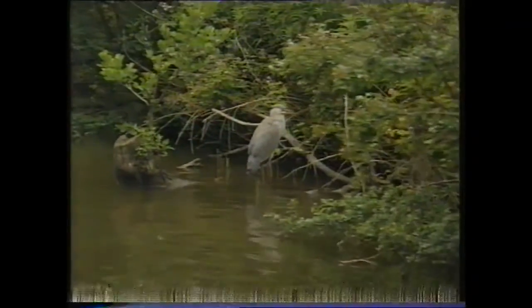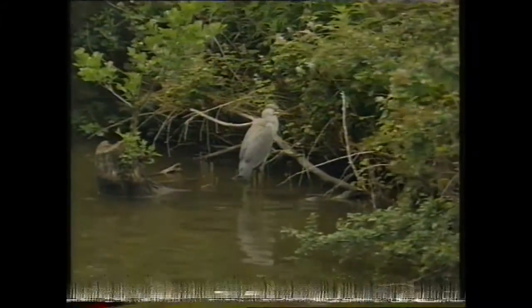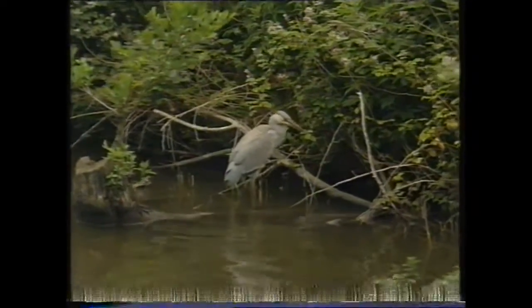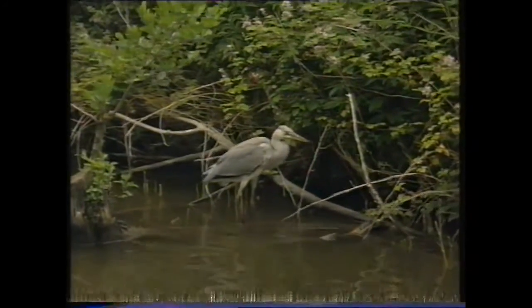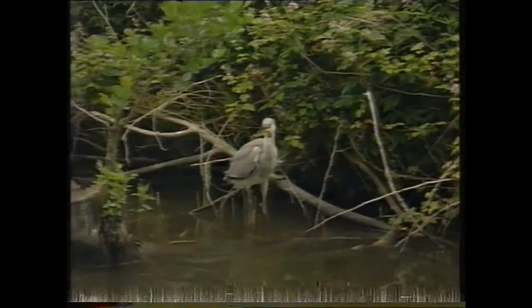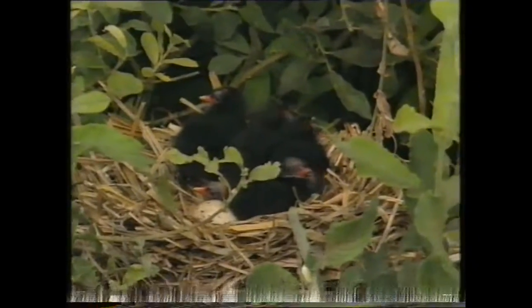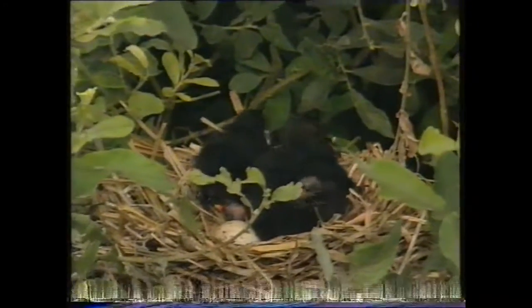Look at this great big grey bird. That's called a heron. He's a fisherman too, watching out for his lunch. It'll probably be fish again today. And look, here's another fisherman. Fluffy moorhen chicks waiting for their lunch. And there's Mum watching the nest.